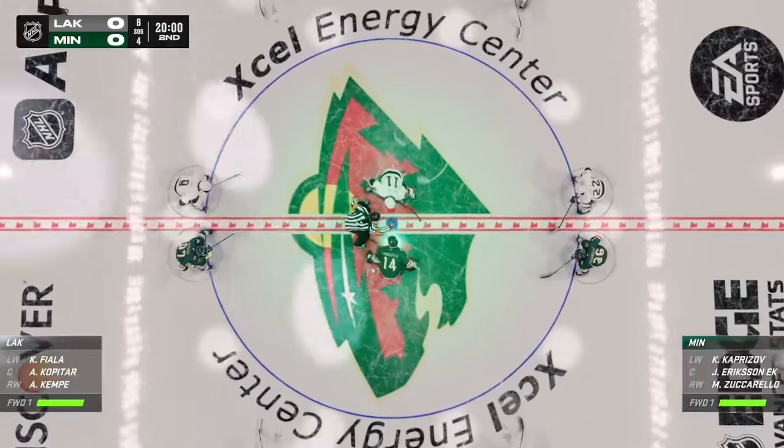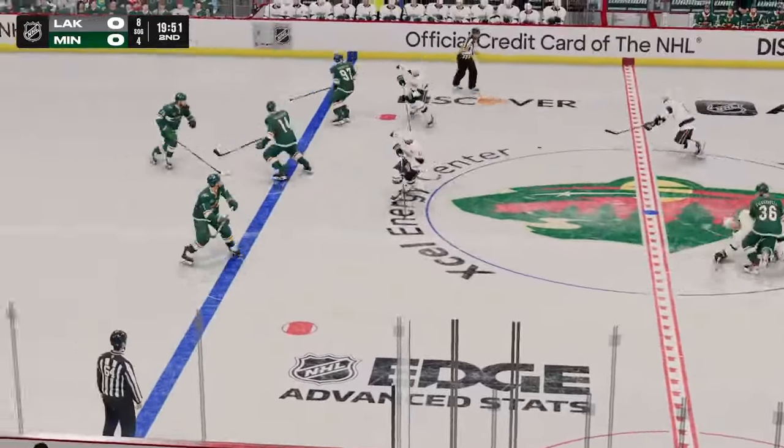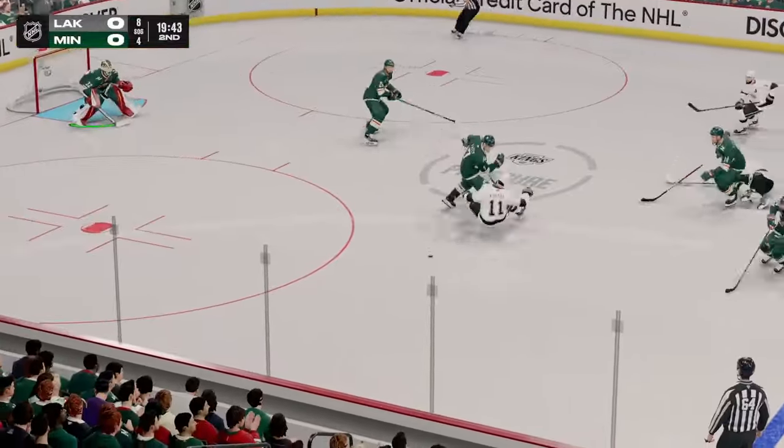Moments away from dropping the puck. Advantage goalies through the first 20 minutes. Let's see if we get a goal here in the second.